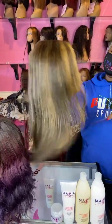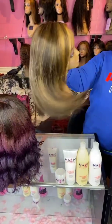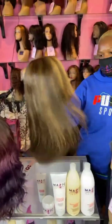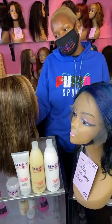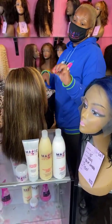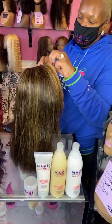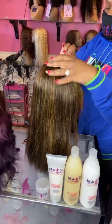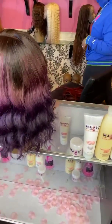So we eliminate the hassle of you doing your color at home, and we can do it for you here. All of these units here started out as one blonde, and our amazing, renowned custom colorist did this color by hand here in store. That's another reason why we want you to make an appointment, so you can have that one-on-one color consultation, try all different styles, and really just take your time.